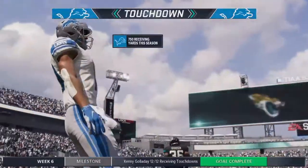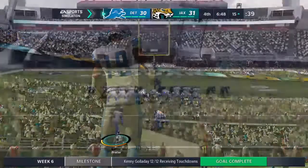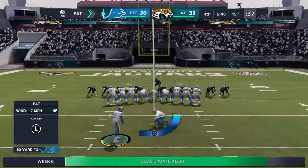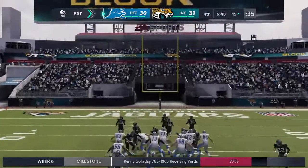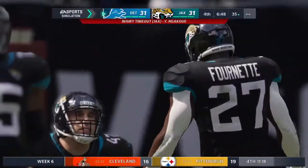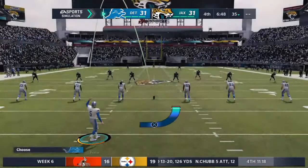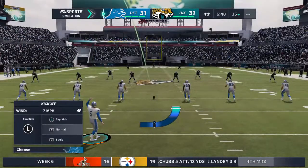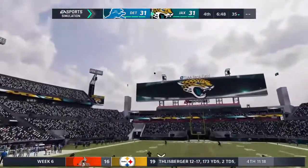His throw caught at about the 5. And he'll get into the end zone. Touchdown, Detroit. Kenny Golladay, his 2nd touchdown of the game, giving him 12 on the season. And the Lions are an extra point away from tying this thing up. Don't forget the extra point. It's up and good. And, partner, we've got a tie game here in the 4th. So here comes the kickoff now, all even here in this 4th quarter.